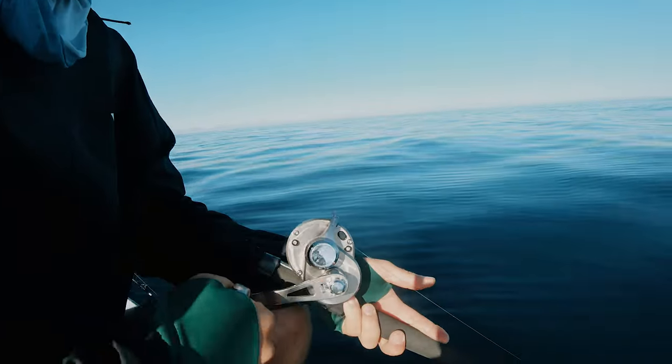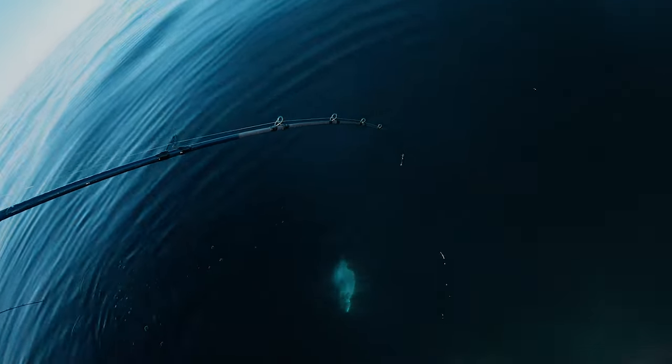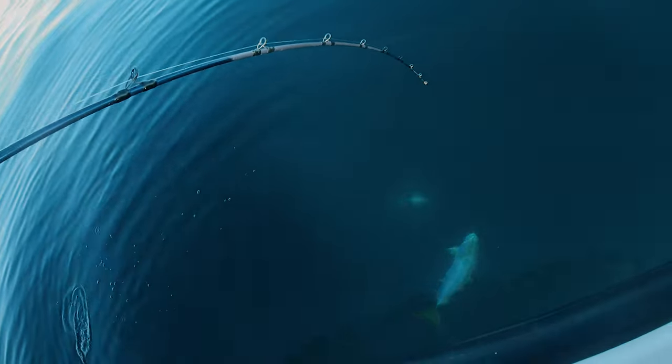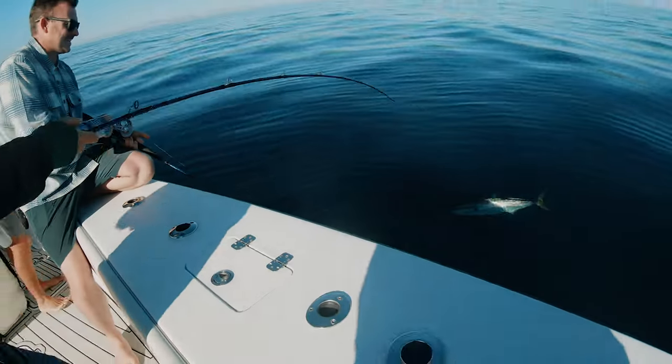There we go. I need to tie on a vertical jig. Okay. Oh, here's mine. And see the fish too. You can go down and look at the fish coming up. Uh-oh. Oh, it's fine. We're good. We got 2 coming up right here. Oh, yeah. Here's this. Yeah, you're right, kicking my ass.